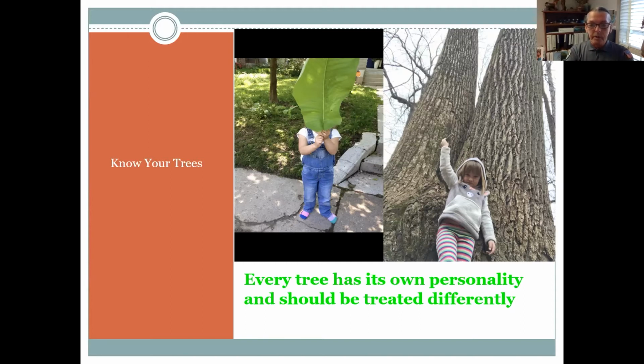One of the issues that I've run across while educating other arborists in a group is the failure to understand what type of tree they're working on. We know what an oak tree is. We know what a pecan tree is. We know what an elm tree is, but what type is it? Understanding the species of tree that you have is important, because trees do have different personalities. They have a different vascular structure.